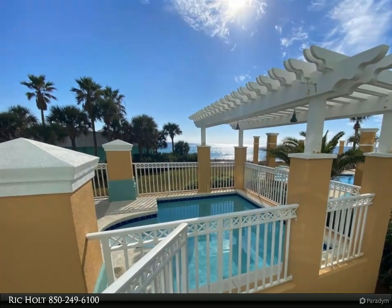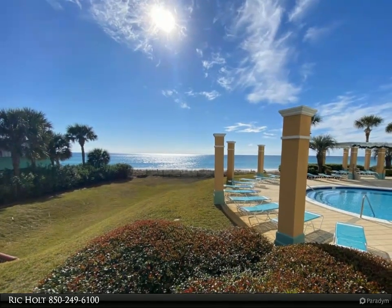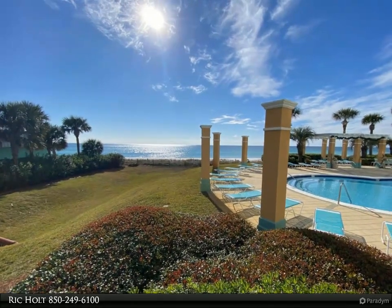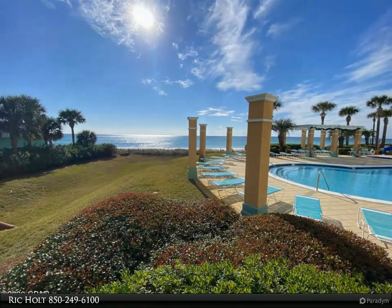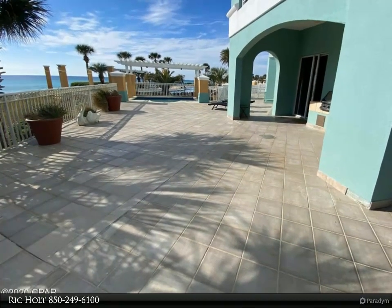The complex features a very large lagoon-style pool, Gulf-front fitness center, tropical landscaping, hot tubs and 450 feet of beautiful Gulf-front beach. Just a short drive to Pier Park and the new international airport.